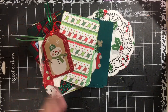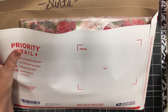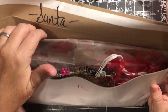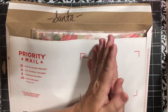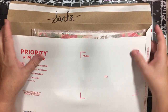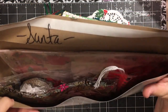And so this is a Santa kit. My Christmas kits are all shipping in legal flat rate envelopes, so that your papers are not folded. I don't like to get my papers already folded in half, because I like to do other types of folding. So that's why I choose to send your kits in the legal flat rate envelope. So this is a Santa kit.